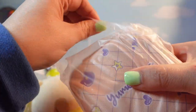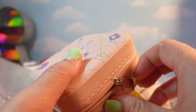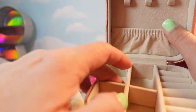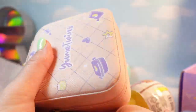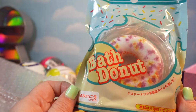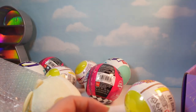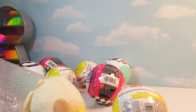Oh, there's a little box. Sort of plushy, but not, it feels like canvas, but it's soft. Oh, it's a little jewelry holder. That's sweet. Nice. To hold all your treasures in when you're traveling. That's cute. Nice. These always come in handy, especially when you're traveling a lot in an RV. All right, and a bath donut. So I'm going to guess this is like a bath bomb, but instead it's a donut. And a Happy Holidays reusable gift bag. Cute. All right. That is our Yumi Twins box.